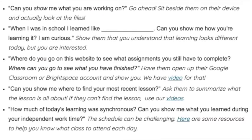But if I say something like, hey Kate, can you open up your Brightspace and show me what you're working on? She's gonna say, We really strongly encourage you to pull up a chair, sit beside your student, and actually look at the files that they are working on.